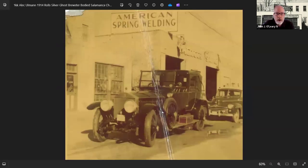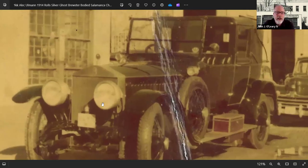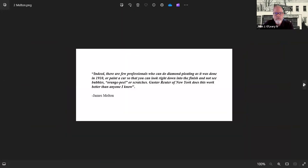Another one of Ulmann's cars, it's harder to see. The license plate is faded, but it's ULMN. It was Alec Ulmann's other Connecticut vanity plate. This is a 1914 Rolls-Royce Silver Ghost. So again, most of the pictures I have are of the coachworks looking towards American Spring Welding, not down the street.